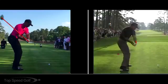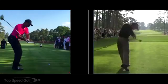So camera angles aren't exactly the same, but it's a pretty similar position. He may be a little bit flatter in the 2005 swing, which I prefer. I think that's going to get you a little bit cleaner strike on the ball. As he comes through the shot, this is going to be the main difference.